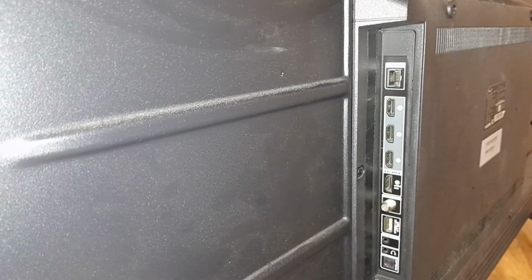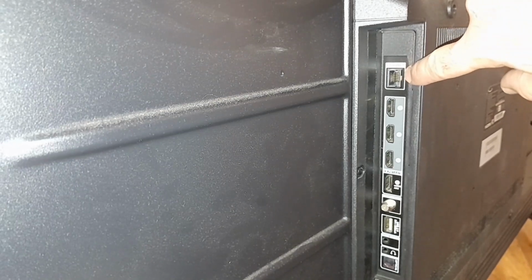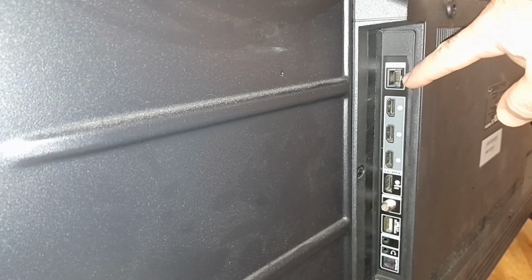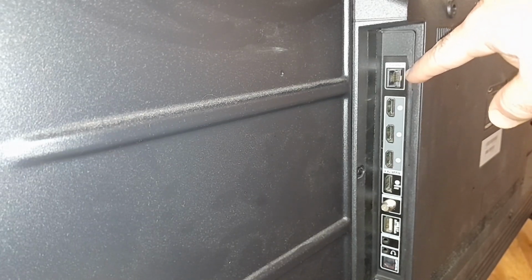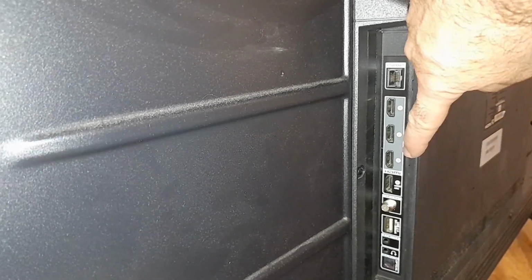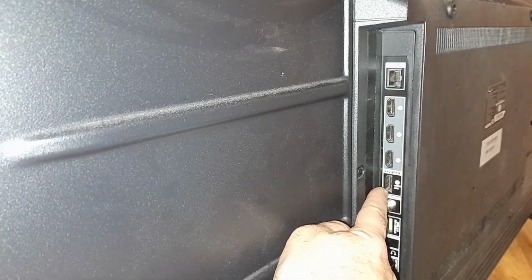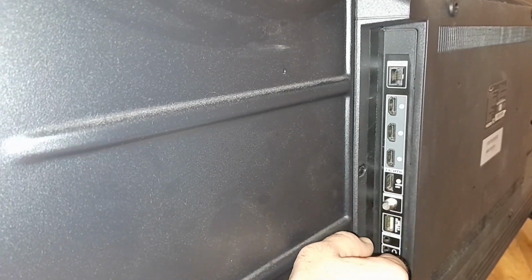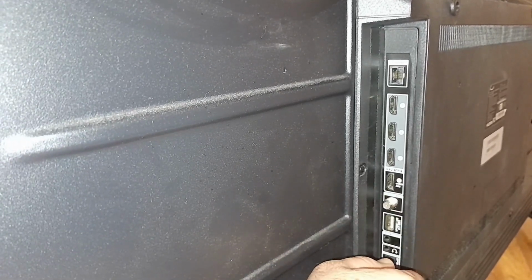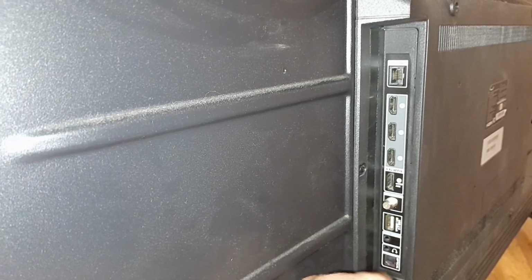Now, if we go around to the other side where our majority of the stuff is, up here you have an Ethernet port. That's for if you want to hardwire right into your modem. You don't want to use Wi-Fi, or maybe it's just not that strong. Right here you got 1, 2, 3 HDMI ports. Down here is a 4th HDMI ARC port. Here you have your cable. Over here is a USB port. You have an IR emitter and headphone jack. And down here is your optical.